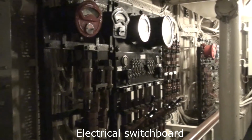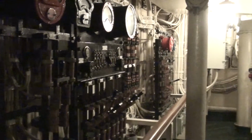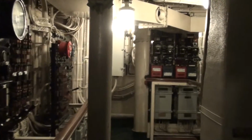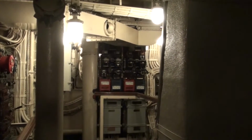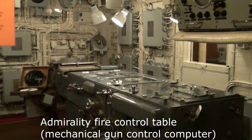Which translated the raw data into a continuous stream of training and elevation instructions for the gun layers in the 4 6-inch turrets. Because it took several seconds for the shells to reach the Belfast's platform deck, amidships, looking into the transmitting station.